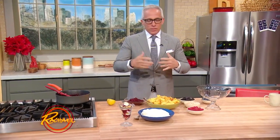Okay, a fool is sort of an Americanized version of a food. A fool is an English take on it. It's sort of scraps of cake, meringue, crispy cookies. It's like a trifle, but you pile it all together in a glass, and it's delicious.